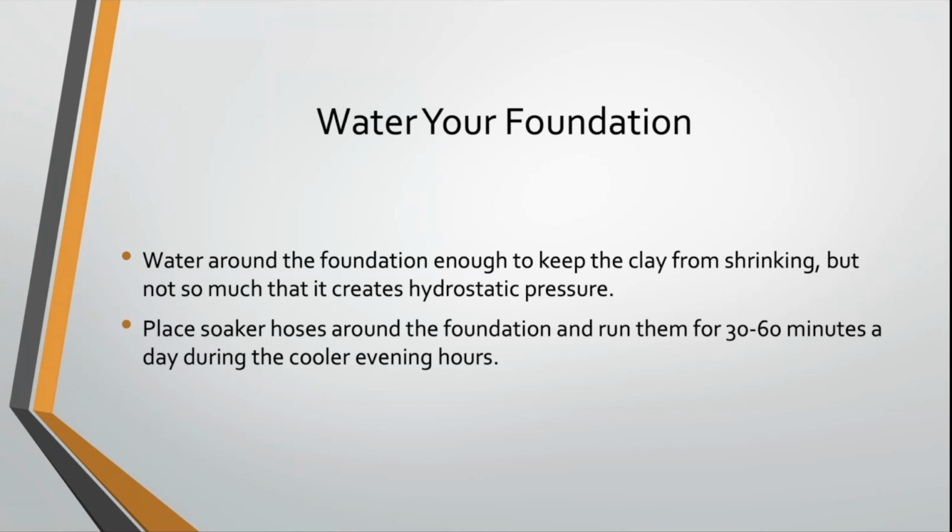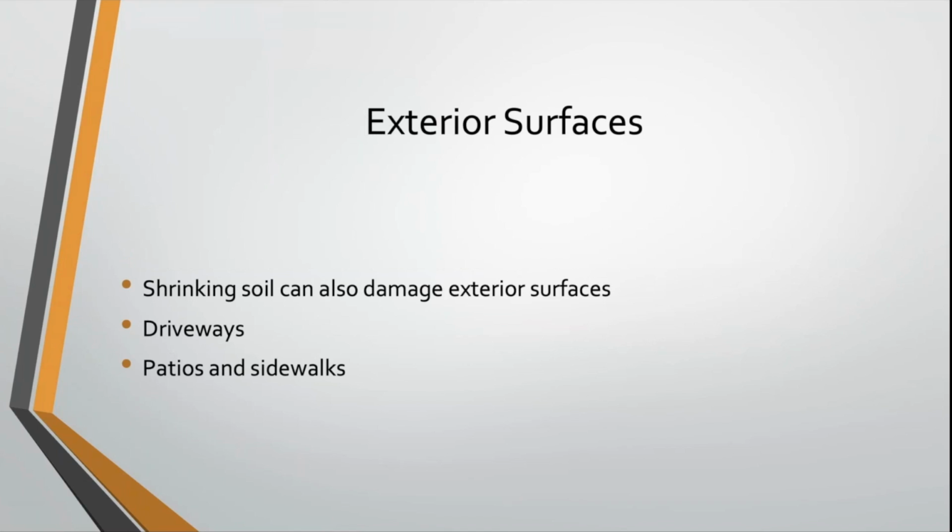That shrinking expansive soil can also damage other exterior surfaces. As we remove support from concrete flatwork, things like driveways and patios and sidewalks, the exact same thing can happen that is happening to our foundation. And in fact, it is oftentimes worse for flat surfaces like patios, sidewalks, driveways, because they're shallow. And the first part of our soil that dries out is obviously the top surface of it.